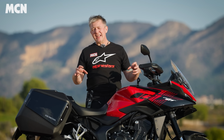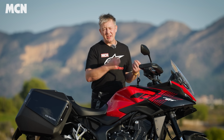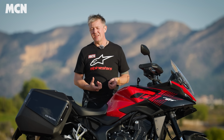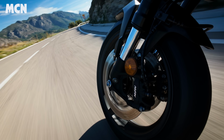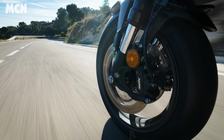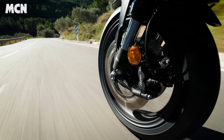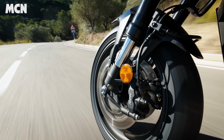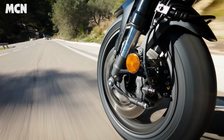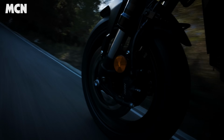So in terms of handling, we've seen a real improvement with the CB1000 GT. It's got the Showa EERA electronic suspension, and that works in conjunction with a 6-axis IMU and sensors in the fork and the rear shock to control compression and rebound damping in real time. And it works incredibly quickly, 0.015 of a second to actually make those adjustments on the move. It's so fast that you can't even detect it.